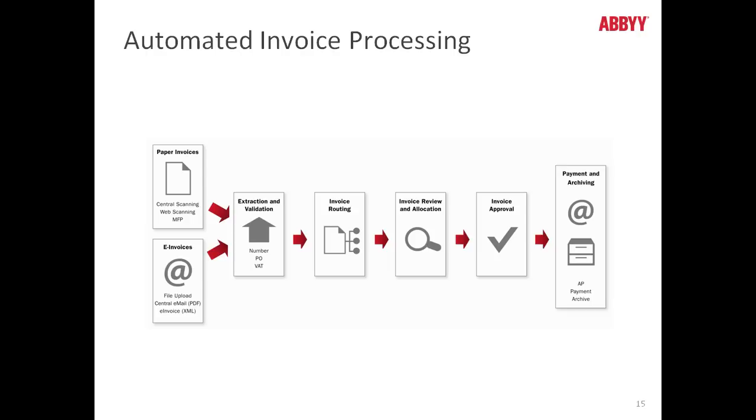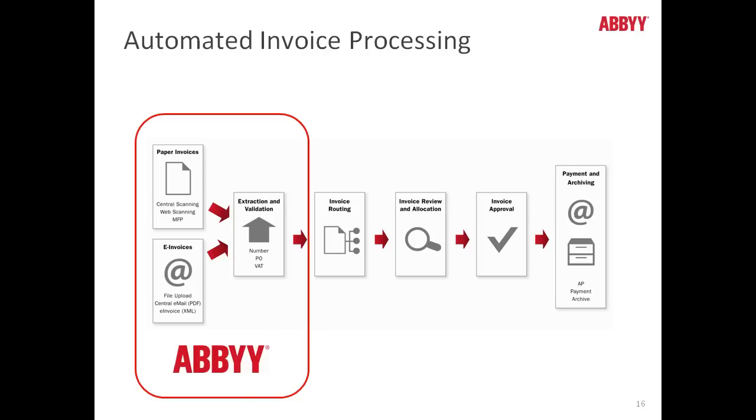And this is a simple slide that just explains what automation is. So you can see here that we've got paper invoices coming into the system, but we also have e-invoices coming in. Those e-invoices may be coming in through an FTP site, file transfer site. They may be coming in as PDFs emailed to you, or they may be coming in as an XML file through another system. Either way, no matter how the data arrives, whether it's physical paper or an electronic file, it goes through the extraction and validation process. And that validation and extraction process is handled by ABBYY through our FlexiCapture for Invoices solution.